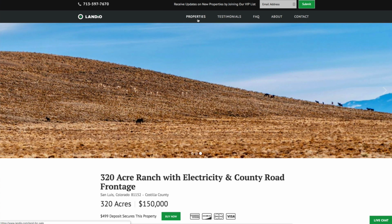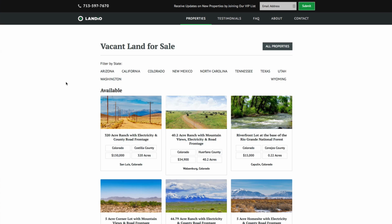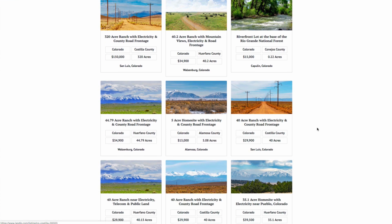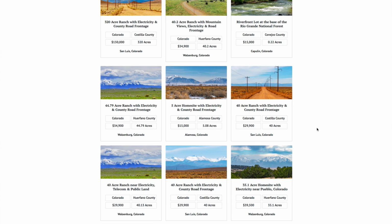If you go over here to our Properties tab and click on Properties, that'll show you all of our available properties. If you click on Colorado, you scroll down, you see here's a 40-acre parcel and here's a 40-acre parcel. When we're offering them individually, the price is $29,900 for a 40-acre parcel, which is still a great value with the county road frontage, the electricity lines and poles already in place, the amazing mountain views.